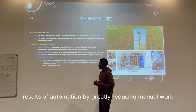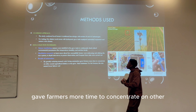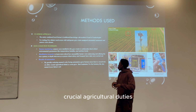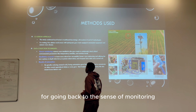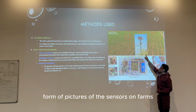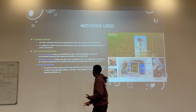Results of automation. By greatly reducing manual work, automation gave farmers more time to concentrate on other crucial agricultural duties or even grow their business. For the farmers, this also meant lower labor costs. Going back to the sensor monitoring, we have examples here in the form of pictures of the sensors on farms that do the monitoring to test the temperature, humidity, and nutritional levels.